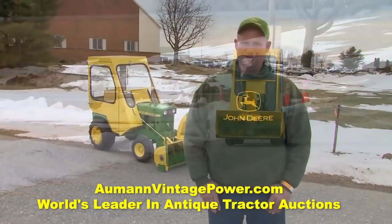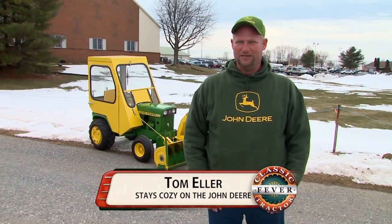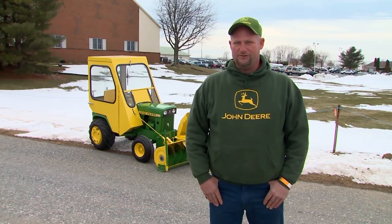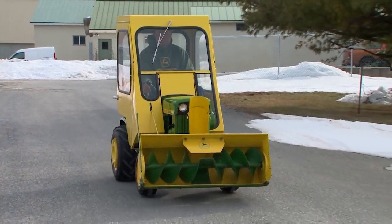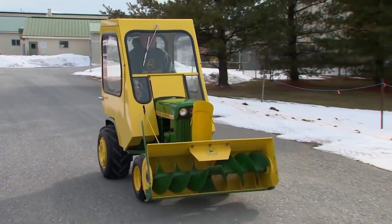I do use it in the winter. I put a snow blade on it, and it's amazing how comfortable you can be just to go out in a sweatshirt in the middle of a snowstorm. It has an electric wiper, so it's a very useful piece of equipment. But at the same time, I don't think a lot of people spent the money to get one. And so there's not a lot of them out there.